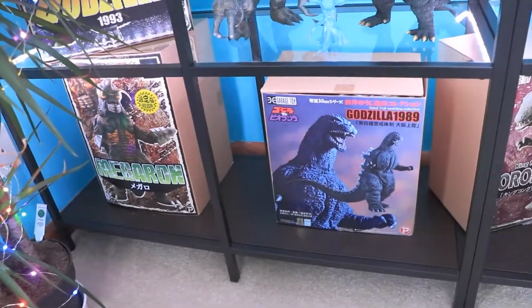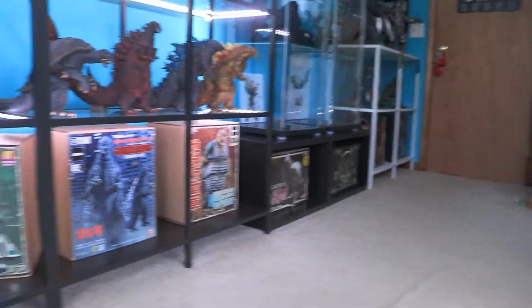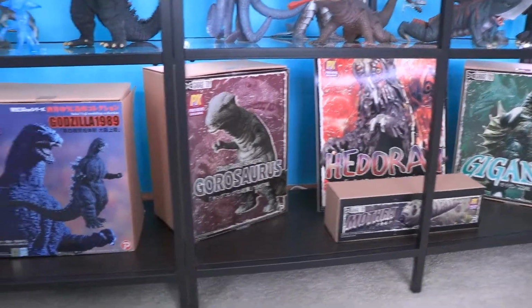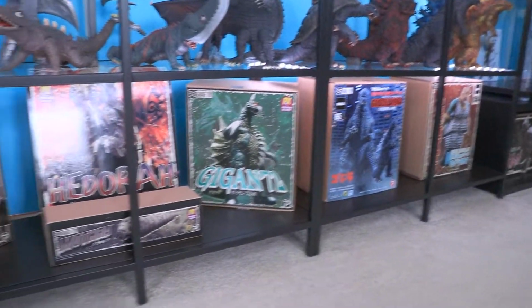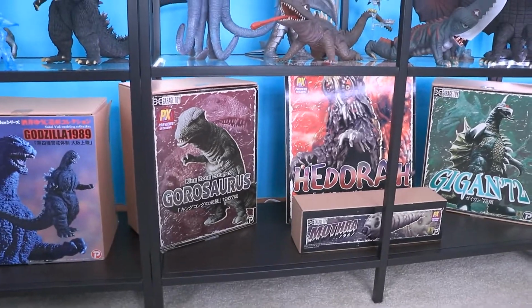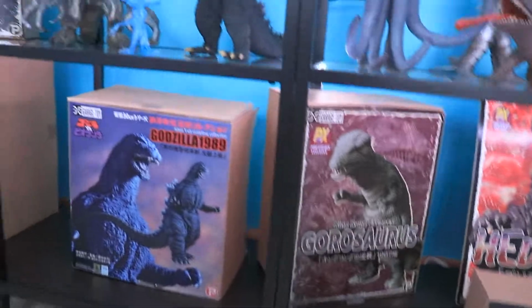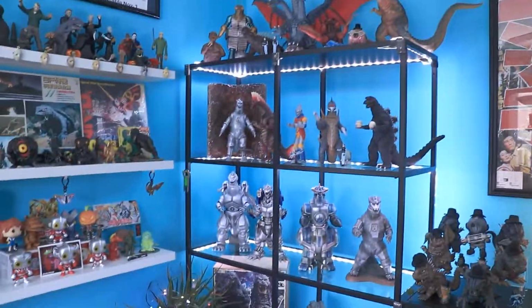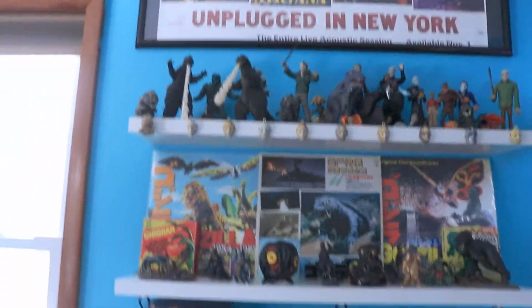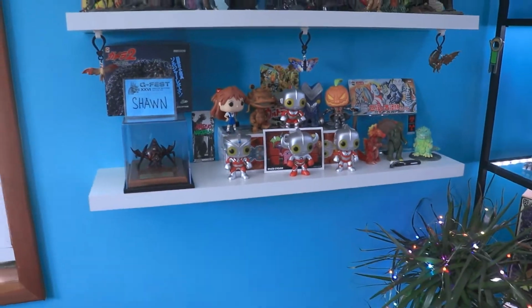Anyway, here's some more boxes in the bottom row. I don't like putting things in the bottom shelf, as you guys can see. I think it's too low to really see anything, so these are pretty much the only colorful boxes that I own. Everything else, I either don't have the box to, or it's a stupid, boring cardboard box with black ink, and I hate them, and they're boring. So there you go.